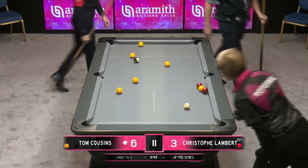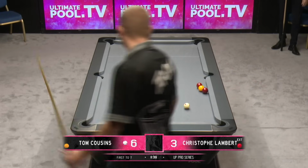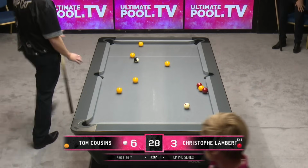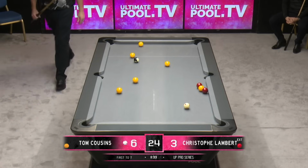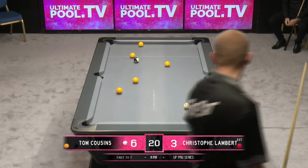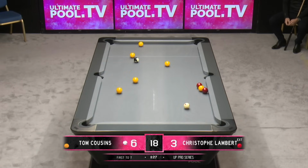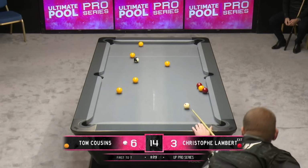Oh, okay. Oh, Tom Cousins is going to have all the control in this frame. But how on earth does he get that yellow out? Well, the question is, do you be patient or do you wait? Do you try and make it happen yourself? And I think at 6-3 up with 11:30 to play, just be patient. Christophe has to open up the little cluster when he plays his next shot.